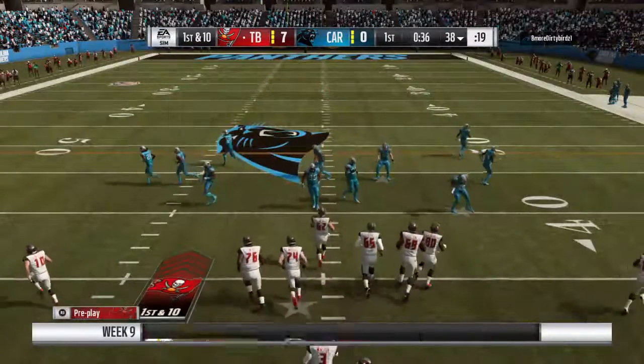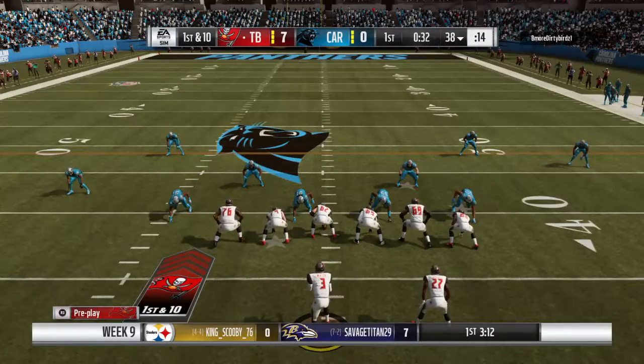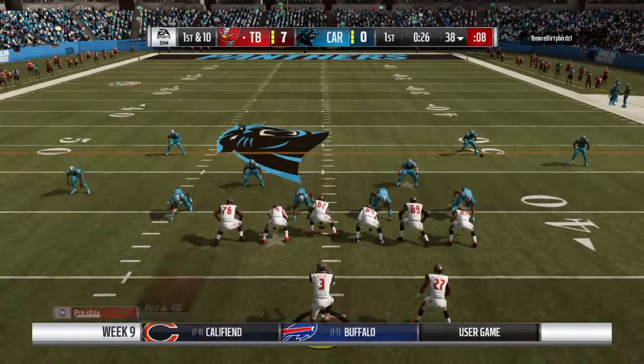Around the NFL, a game going on in Washington. An early lead in that game for the Falcons. Remember to keep an eye on the ticker, of course, at the bottom of your screen for updates on that game and others around the NFL.